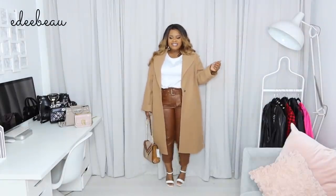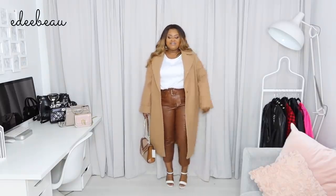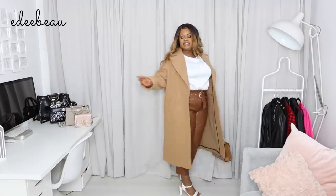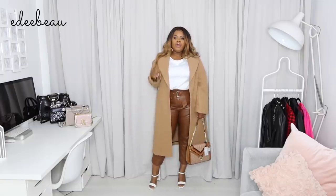What are we thinking? It's a vibe, yeah? Yay or nay. I think this is my favorite piece from the collection. But I love this together. Oh, gosh. Oh, my God. This is so sexy. This is like money. What do you think? Vote yay or nay.